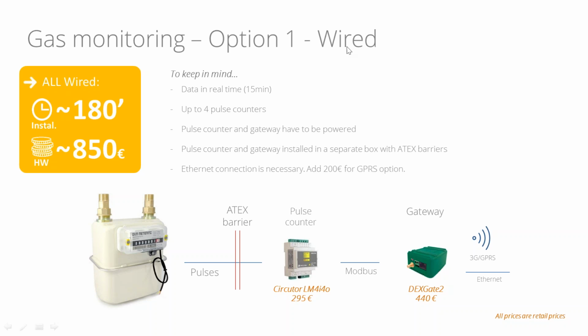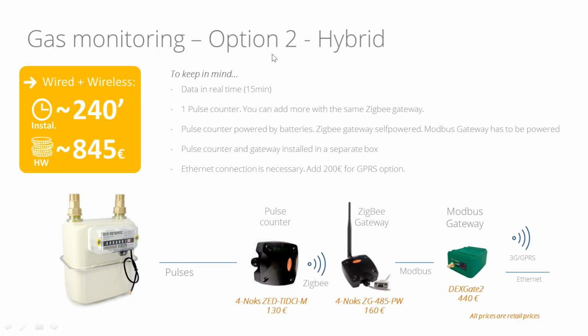It's fully wired. Would this be the cheapest option? Well, it's not the cheapest. It's one option. We have two more, and the last one is the best one. So option number 2 is the hybrid option, which is wired plus wireless.